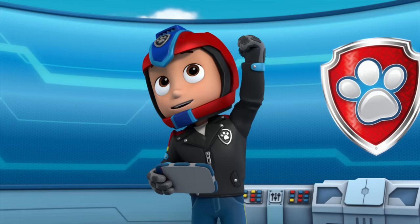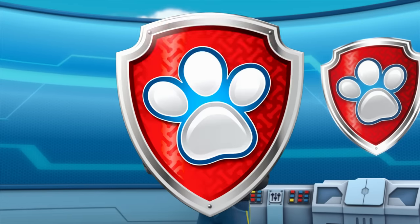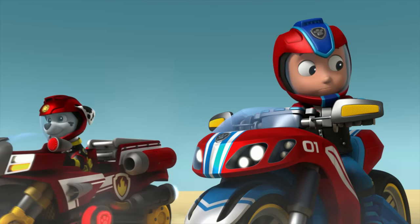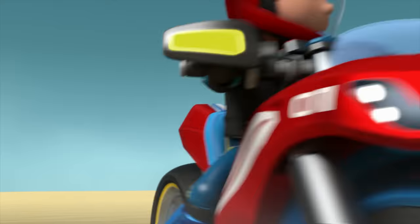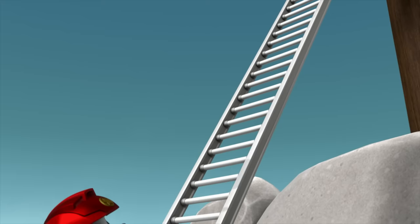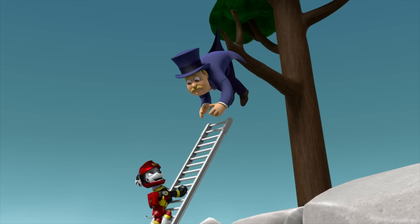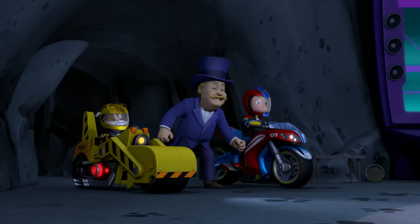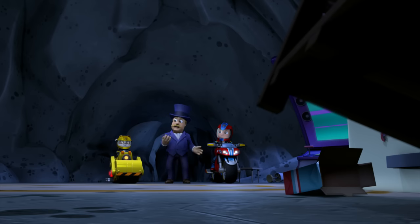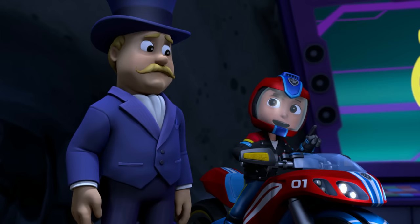All right, Paw Patrol is on a roll. We're here, Mayor Humdinger. Marshall, help him down. Rubble, let's move that rock. Just stay calm, Mayor Humdinger, and we'll get you down safely. Oh, look at this mess! Oh, and they took my kitties! We'll get your kitties back.